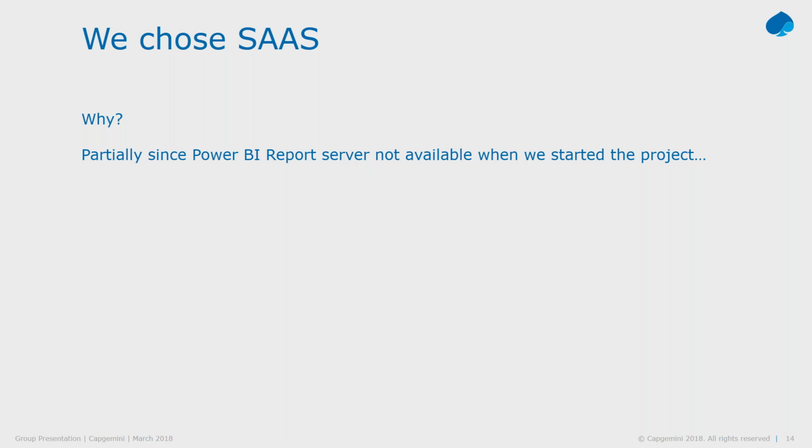Our organization chose as a service. And why? Well, partially because when we started looking into this, the Power BI Report Server was not an option. That was only released in 2017. We started looking into Power BI early 2016. I think we went into a beta around February 2016, and then we pushed out live in April.